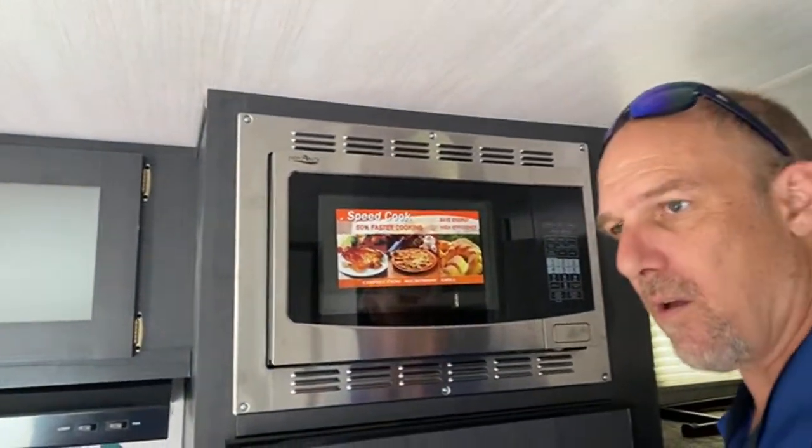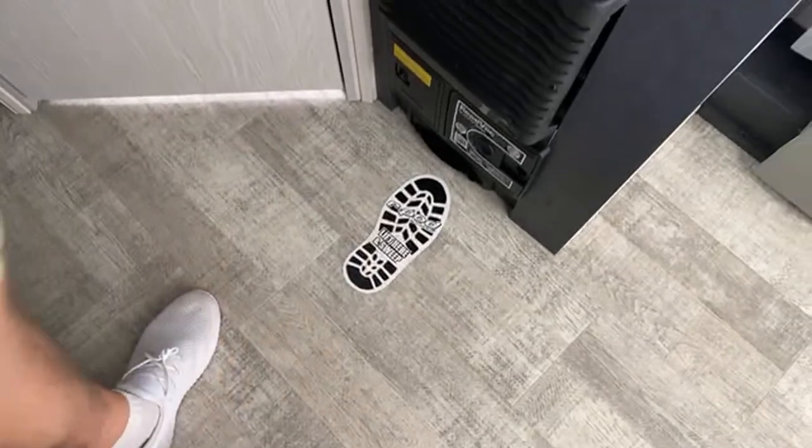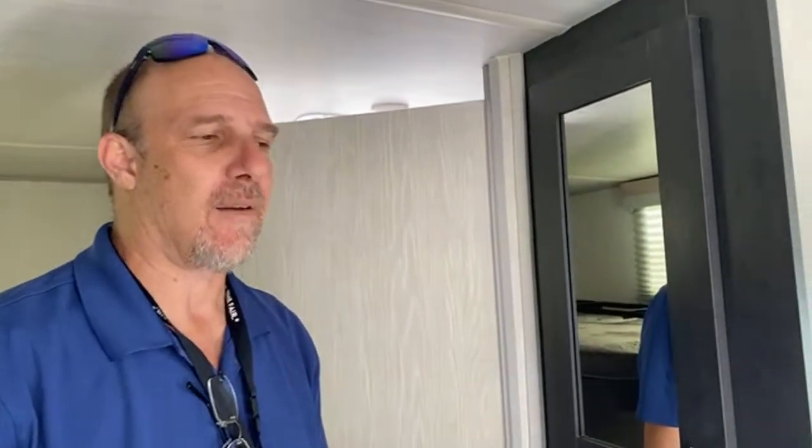So just behind you, do you see the foot pedal? Foot pedal. Oh, this is so you have central vac. Yes, sir. So this sucker's got central vac. A tiny trailer with central vac. That's unique. That's cool. All right.